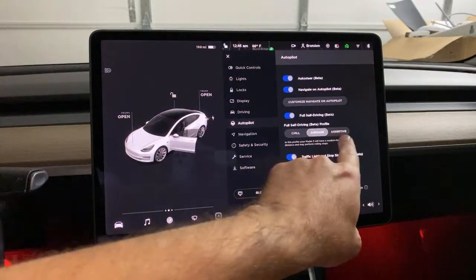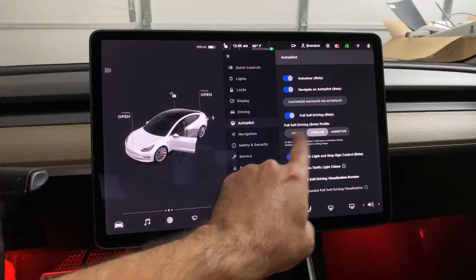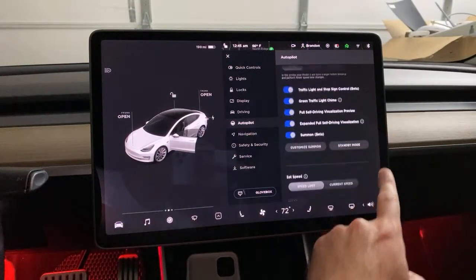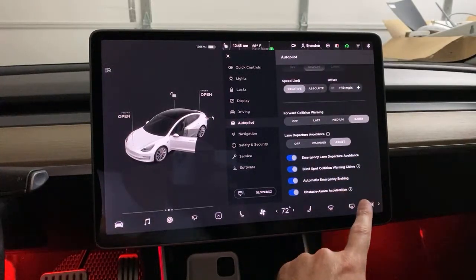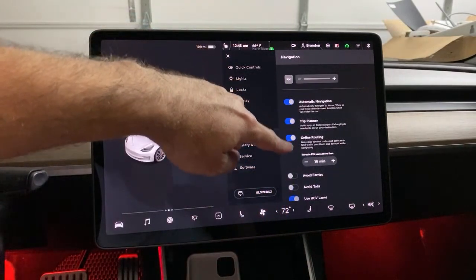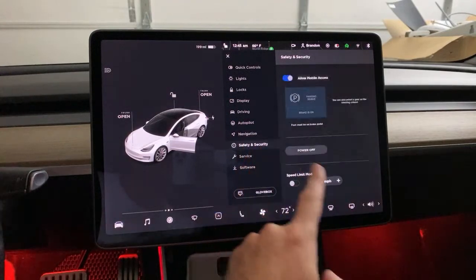Oh, cool. There we go. Look at that. Full self-driving. Chill. That's me. All this is the same. Navigation, trip planner, online routing, HOV, safety.